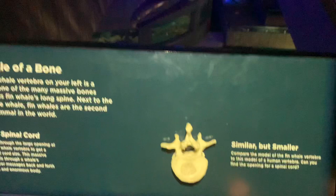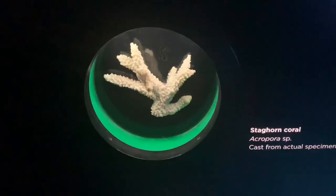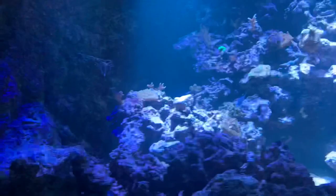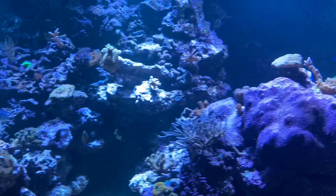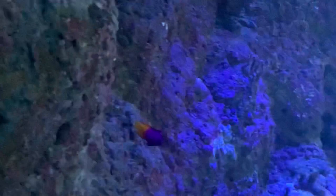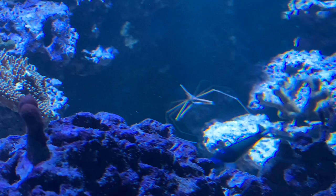Alright, so turns out this is actually a whale. But, you know, like, just the bones, though. Bruh, I don't know what kind of sea spider this is, but it's eating. It's feasting. It's busting whatever it's eating down.